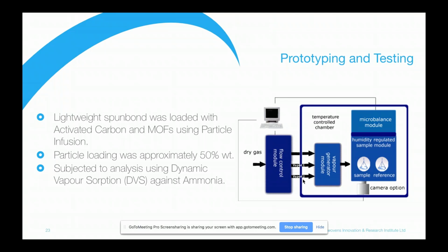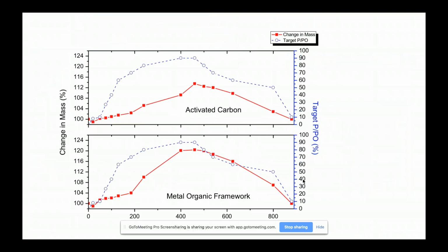The dynamic vapor sorption technique is a fairly simple technique. We take a gas, we create a vapor of the ammonia, and we pass that into a humidity regulated chamber. And we measure how much is absorbed by weight. So there's a microbalance that monitors the changes in weight. And these are the results that we got.